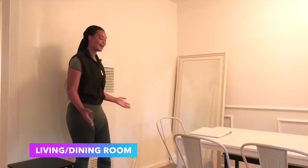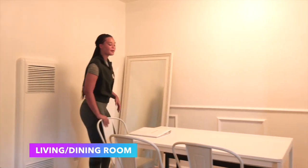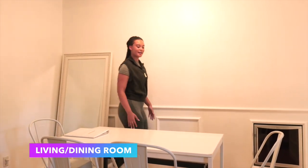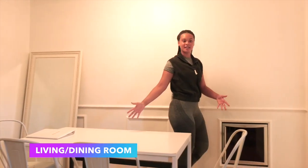And here we have the dining room. What I love about it, I love that this space is so open. I love being able to see my friends and family, and you can add any table you'd like.